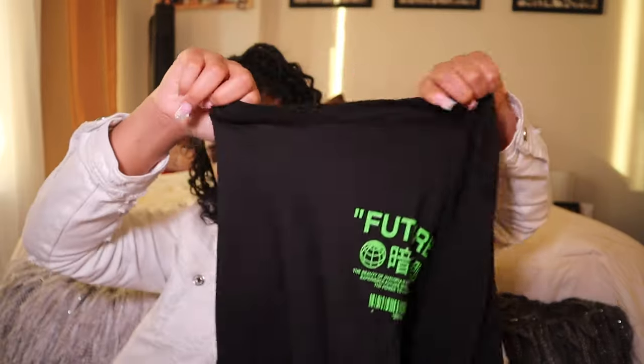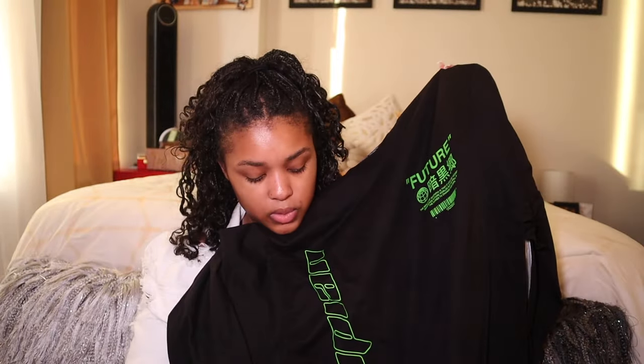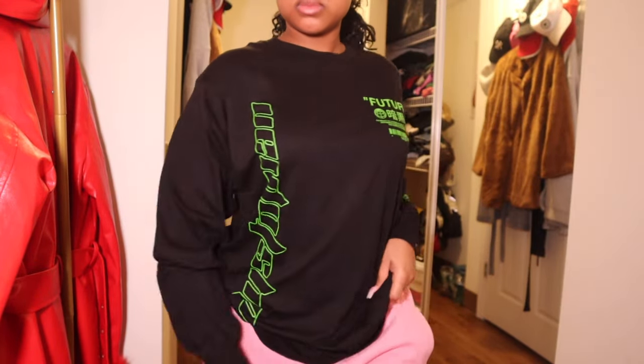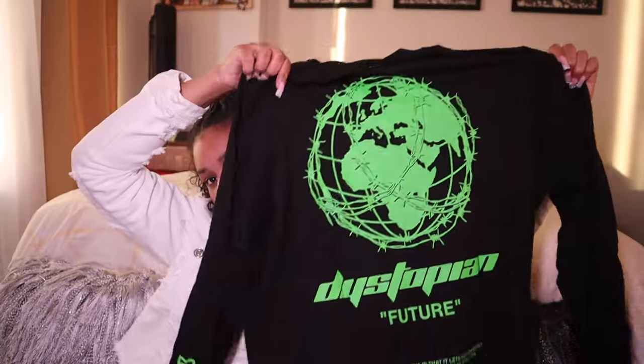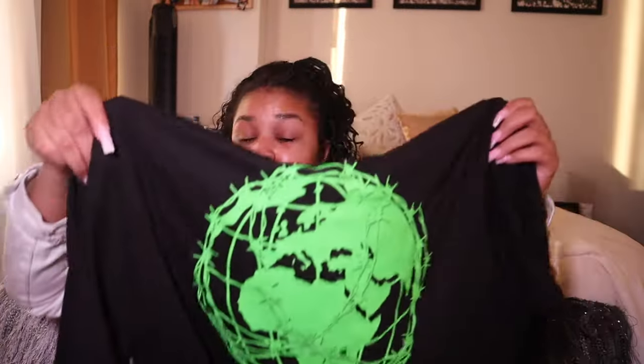Okay. So I got this neon green. Ooh, she's really cute. I'm glad I got this one. I was in between this one and her one, but I was like, oh, fuck it, let me get the green one. This one's super, super cute. It just has this green word down here. I don't know what that says, but she's cute. She's fire. I know this is future. And then in the back, it has the globe, which is really cute, and some words. This is a really fire shirt.